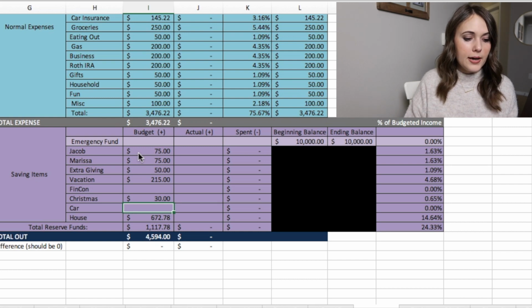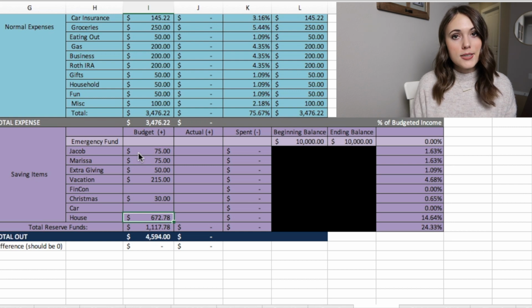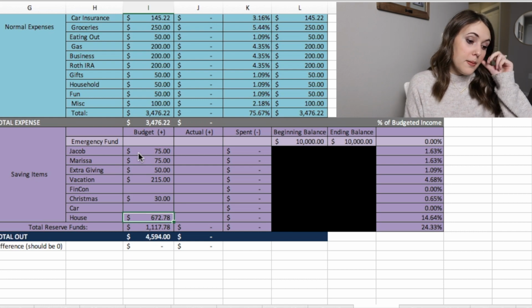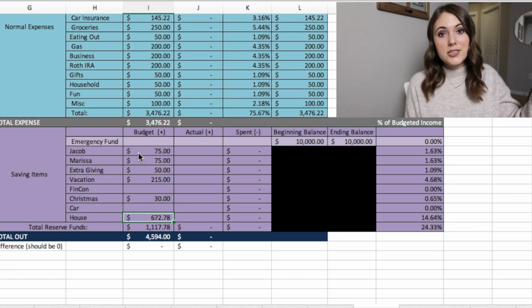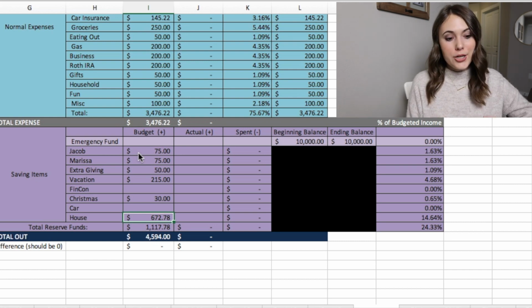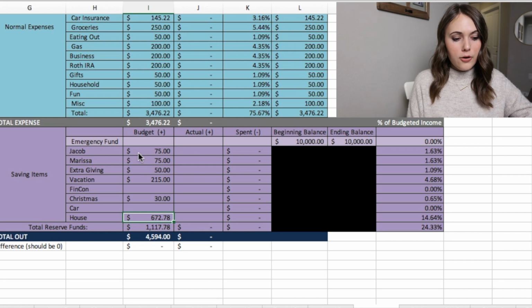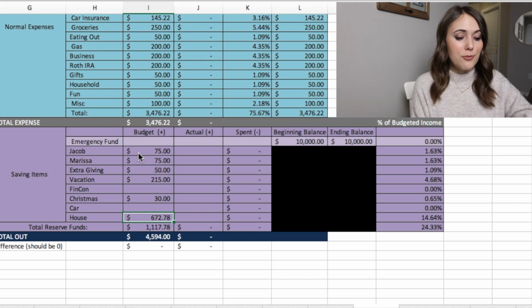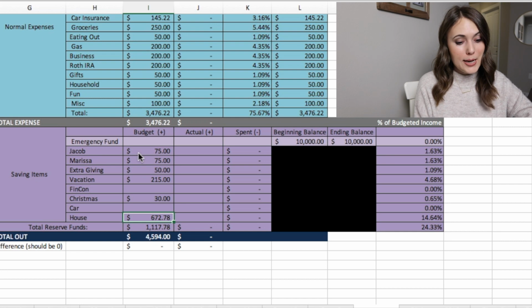We have the car money sitting there, but then we have the house, and we're only saving $672.78 to the house. That's kind of a bummer. I was hoping that we'd be closer to $1,500 to stay on track, but it's not very much, which again just goes back to the fact that I know at this point we need to figure out our income and find some way to increase income. And I am trying to build my business here, and so I have a few expenses for that that I'm reinvesting. So right now I don't have a whole lot of extra money that I profit off of because I'm reinvesting it back into my business. But we need to find some additional ways to increase our income.